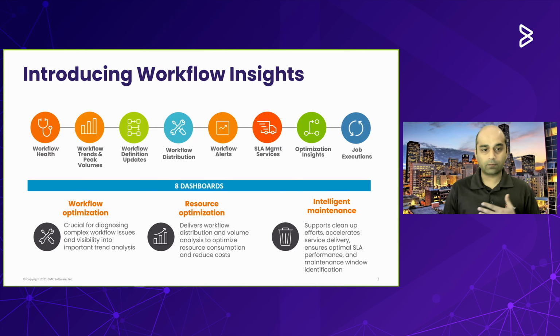So the first one is workflow optimization, and I talked about that, right? These environments, workflows are constantly changing, jobs are being added, removed, modified, and you want to be able to track these things before they become a problem. Where are you having the most job failures? Where are those jobs concentrated? Are they on a particular agent? Which applications are having some of these failures, so that you're able to trend and track those and react to them as proactively as possible.